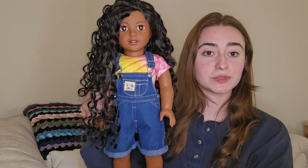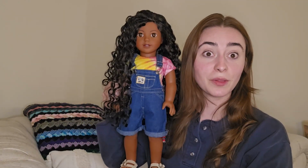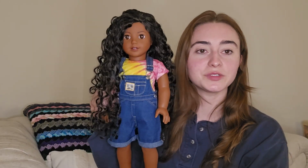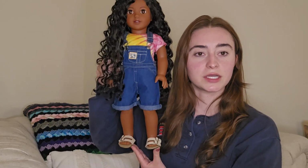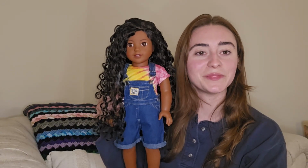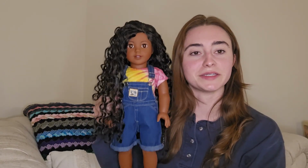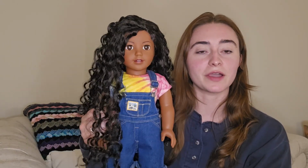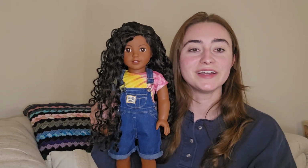And I keep looking down just because I'm trying to make sure these sandals don't fall off. These love to fall off. If anyone has a trick to make these Pleasant Company type sandals or American Girl sandals not fall off, let me know, because they're constantly falling off my dolls. But nevertheless though, I think I'm going to be keeping her in this outfit for a while because she's such a stunning doll.